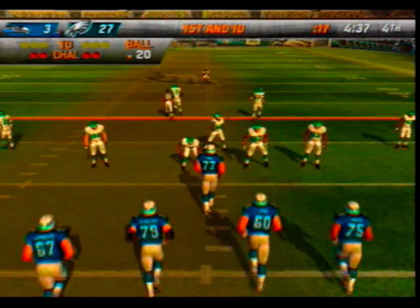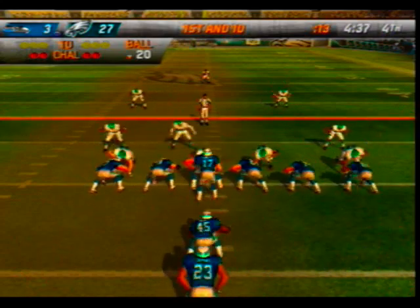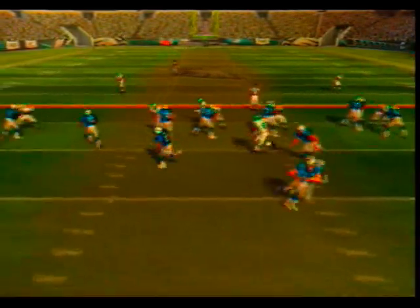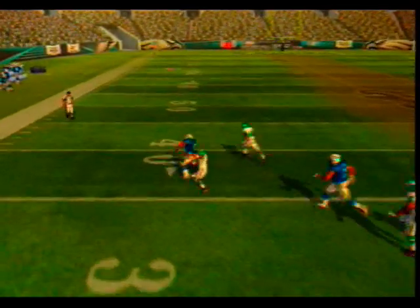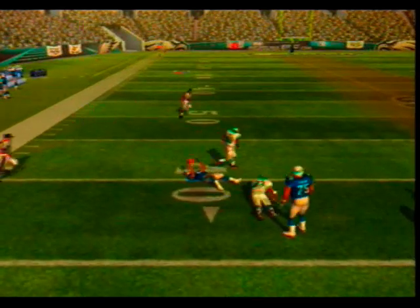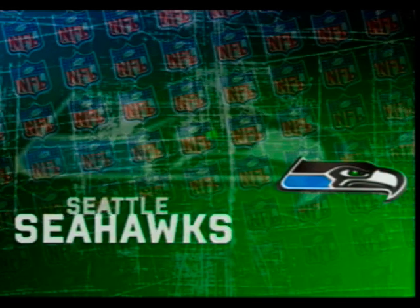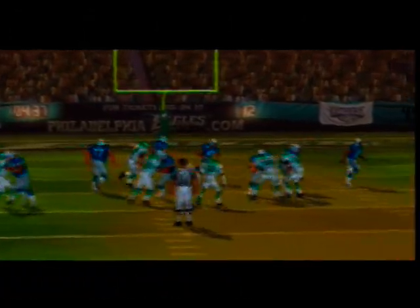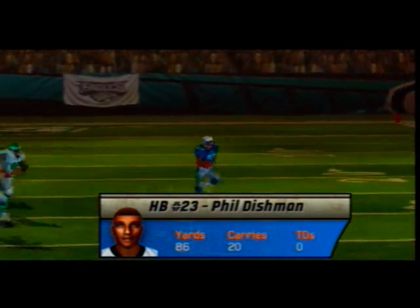First and 10 at the 20-yard line. The Eagles come out in a dime package. Jets the back. The 30. White is there on the stop at the 39. Hey, if you can keep running the ball in the fourth quarter as you're playing catch up, that's an advantage you have over the defense because it keeps them off balance.